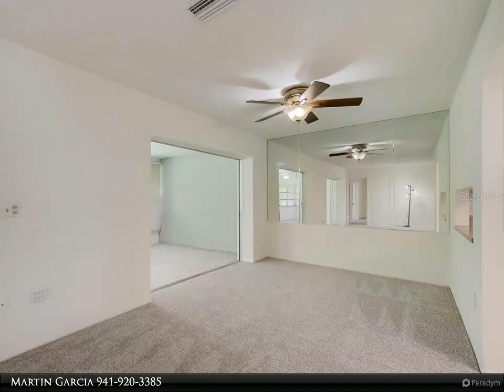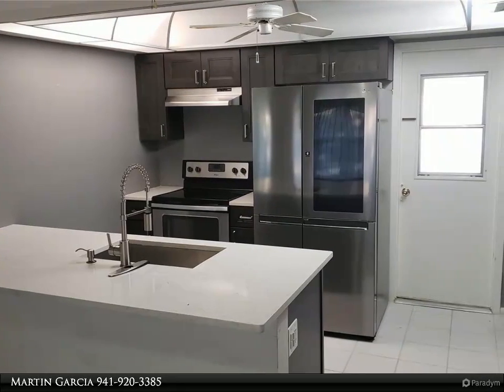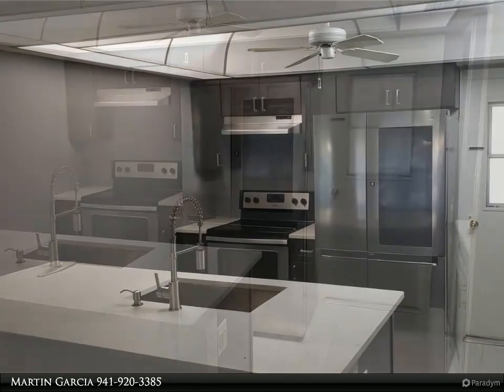The kitchen was recently renovated and opens up to the dining area. There is also an oversized 1-car garage. There also is a community pool for this section of Palm-Aire.